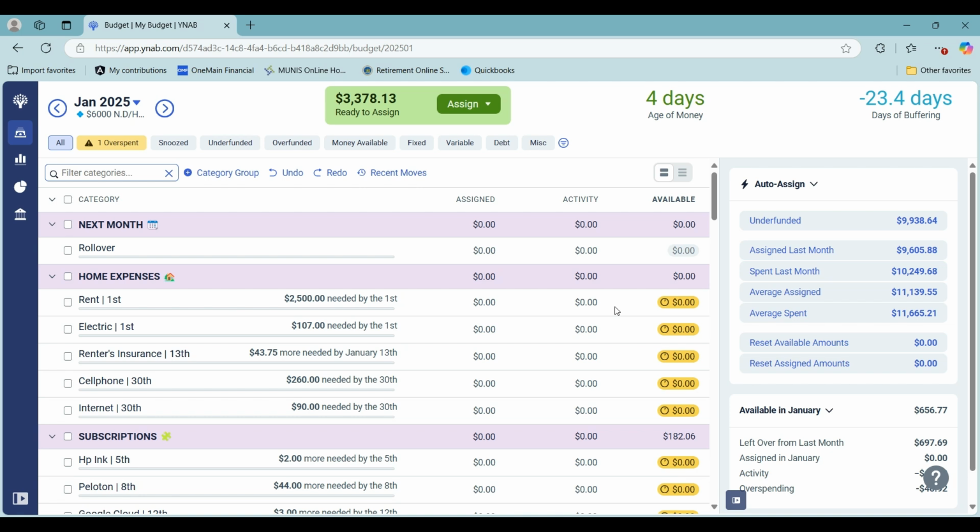I'm Melissa, and we are here to do our first paycheck budget for the new year. This is paycheck number 1 of January 2025. Let's jump in.